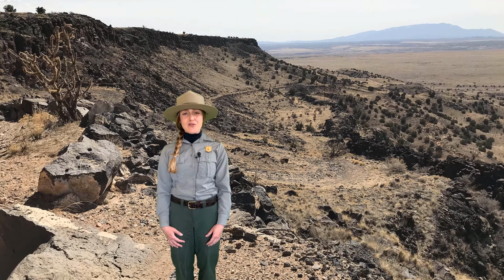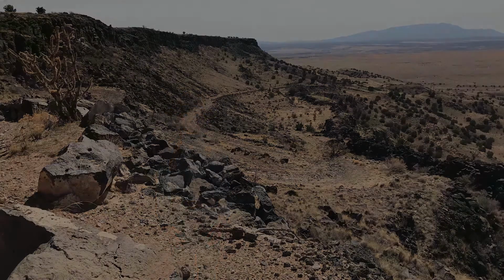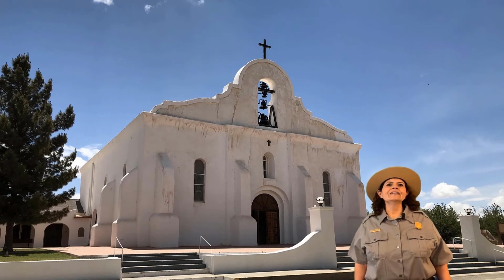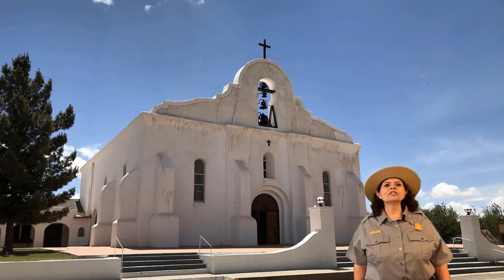Let's travel to another part of the trail to learn more about where the trail goes. Hi, I'm Ranger Angelica. This is the San Elizario Catholic Church in San Elizario, Texas. A lot of people call this place San Eli. During the Camino Real era, Spanish troops built a fort and a chapel near here to protect the people who lived here and the caravans traveling on the Camino.